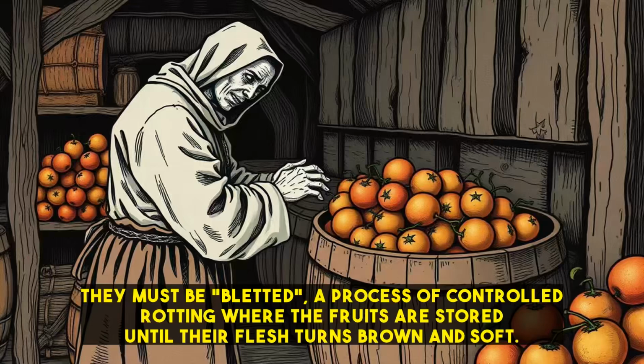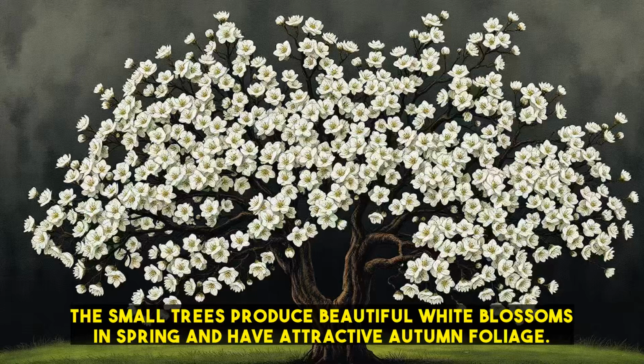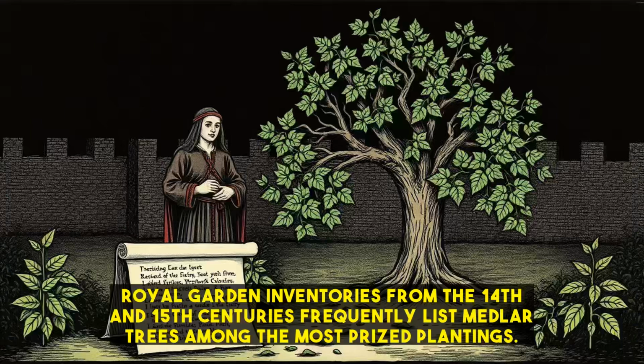They must be bletted, a process of controlled rotting where the fruits are stored until their flesh turns brown and soft. Monastery orchards across medieval Europe grew medlar trees, valued for both fruit production and ornamental qualities. The small trees produce beautiful white blossoms in spring and have attractive autumn foliage. Royal garden inventories from the 14th and 15th centuries frequently list medlar trees among the most prized plantings.